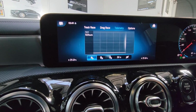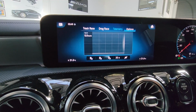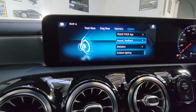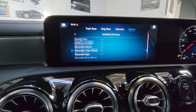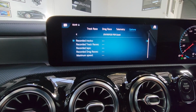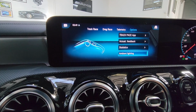Telemetry, so you can see your 0 to 100, your G-forces, all sorts of other options. You can go into here, Track Pace app, so it connects to your phone. The feedback, statistics, as you can see, driving time, recorded laps, maximum speed. And this car does, I believe, have a 270 kilometer maximum speed.